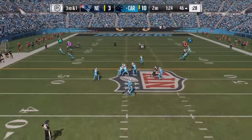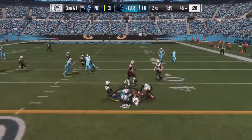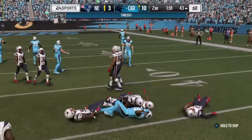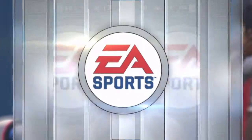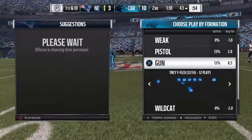Newton looking to throw on 3rd and 1. He hits Stewart in the flat. And he's taken down at the 43, but not before picking up the 1st. 3 yards there, good enough to keep the drive moving.